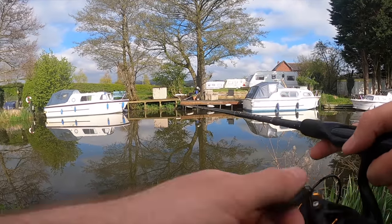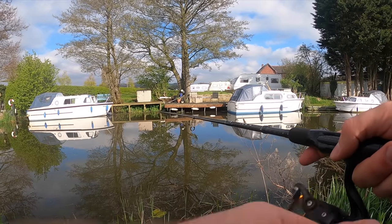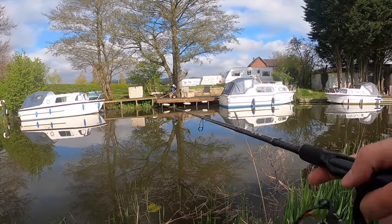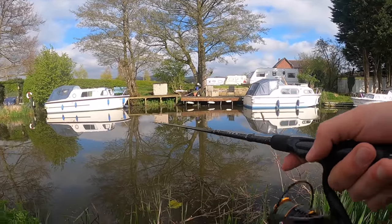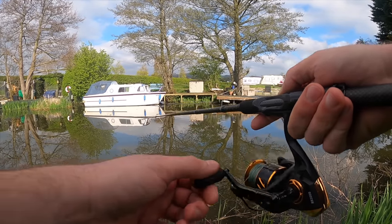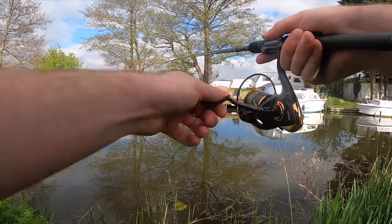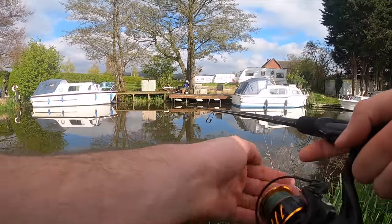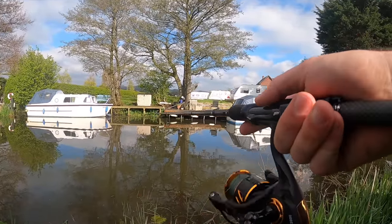This rod is really working a treat for me today. It's got a very stiff action to it as far as a 5 to 15 gram rod goes. It is strong, very powerful, which is ideal when you're using single hooks like this because you can get a good hook set even into a firm pike's mouth.